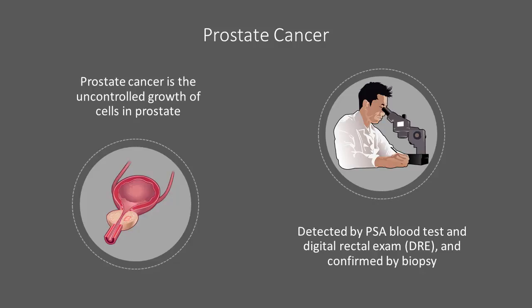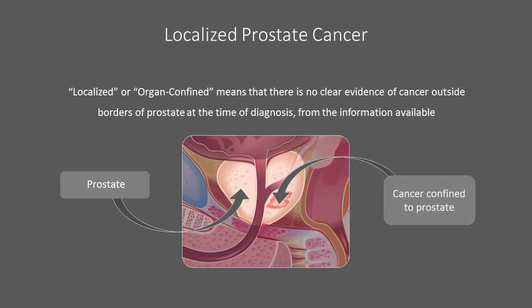This common cancer is detected most commonly by the prostate-specific antigen, or PSA, blood test, and/or digital rectal examination, or DRE, and the diagnosis is confirmed by a biopsy, which allows doctors to look at the prostate cells under a microscope. Localized, or organ-confined prostate cancer means that there is no clear evidence of cancer spread outside the borders of the prostate at the time of diagnosis, based on the information available, meaning the PSA, the digital exam, and the biopsy report.